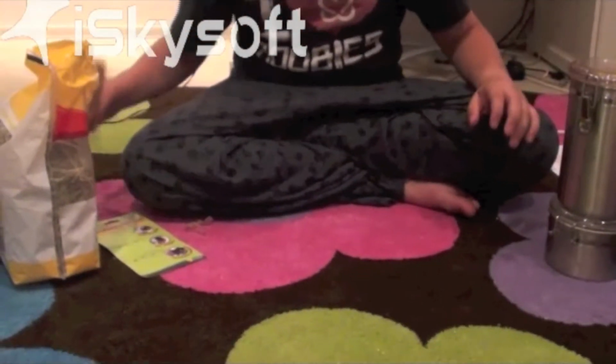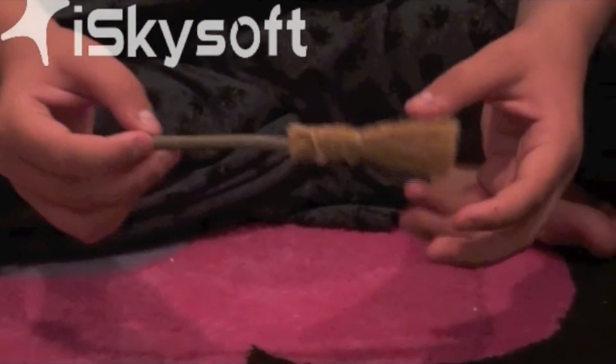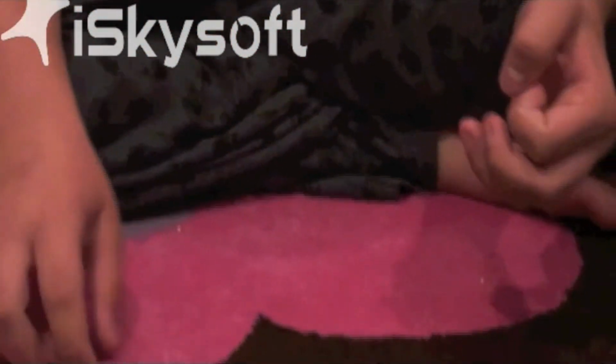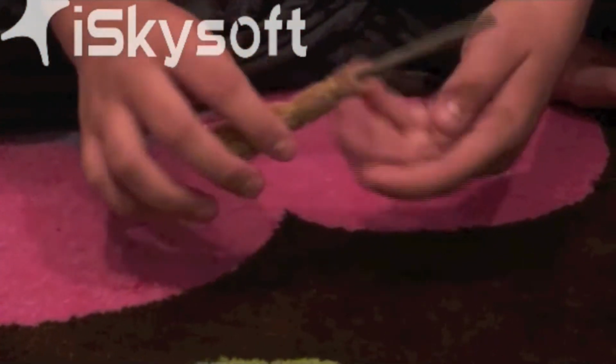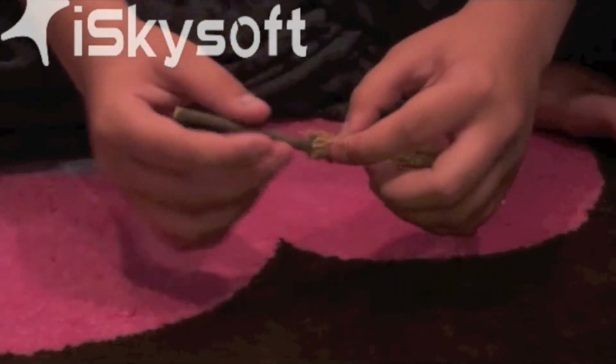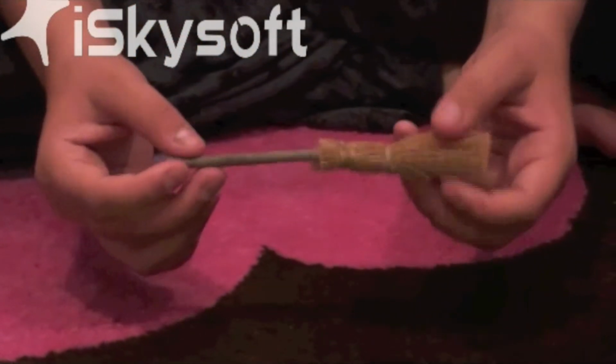Next, I have this dental chewing thing. I do have a nut knot nibbler, but he doesn't really like it, so I just leave that in his cage, but he does actually like these. This is some type of hay, I'm pretty sure it's alfalfa, and then this is apple cider wood, the bark, and he has one in his cage right now.